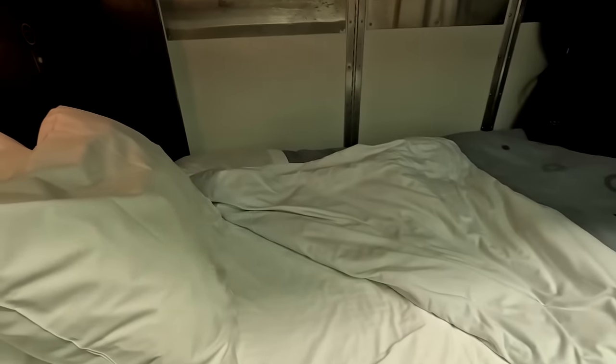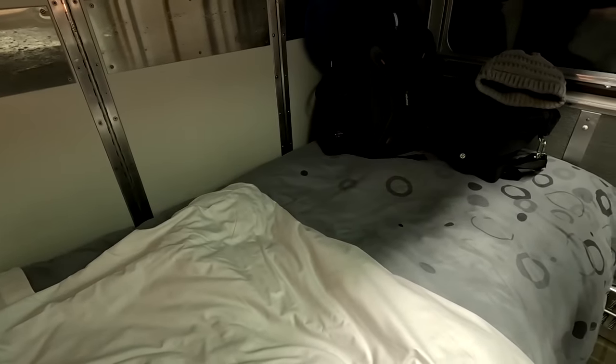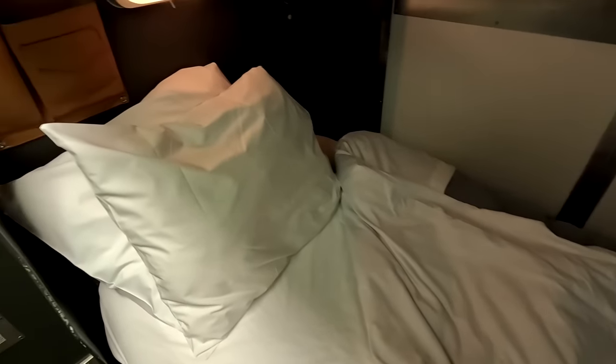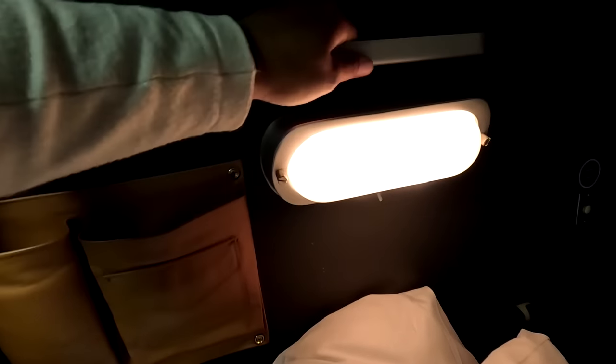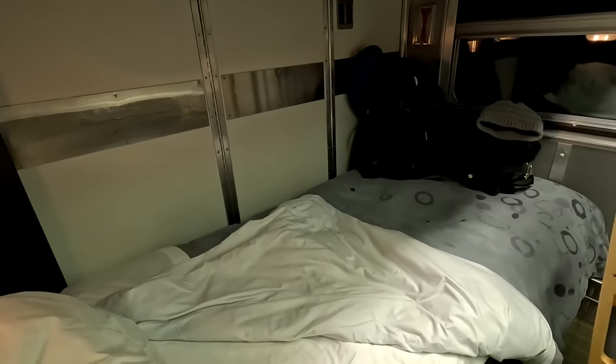Look at this. It's huge. I feel like it's fairly wide. It looks like an actual twin size bed to me. And then I've got a basket here to put my phone. I got a light here and a little shelf up there. And then here we've got an attendant call button, which I don't think I'll need. I hope not. And that's about it for down here. Not too much going on because everything else is out there.